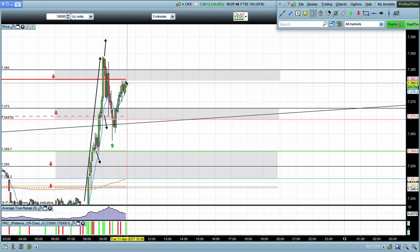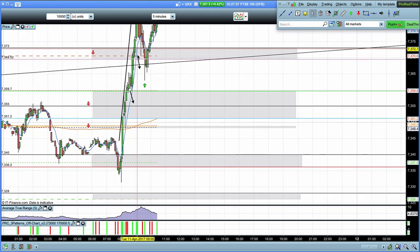Okay, so I've come out of the trade. The market is just hovering at this level. You can see we've made the two pins up at exactly the same price. The market is pressing up into that same price. It is then pausing and rejecting, so I'm happy to get out of the trade there now.